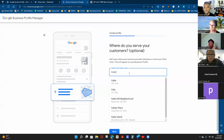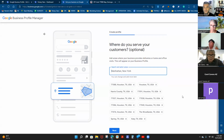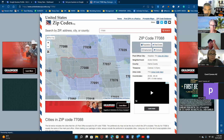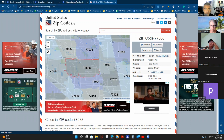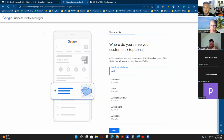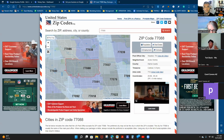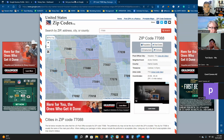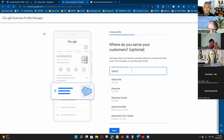Katie. I wouldn't be surprised if that wasn't the first one that popped up if I typed it right. That's a pretty popular one. Anything else? We want to go until they tell us you can't go anymore. Is Hardy Heights any of that? No, Atascocita. Let's see. Let me try to type in Atascocita. There we go. That's it. Yes.